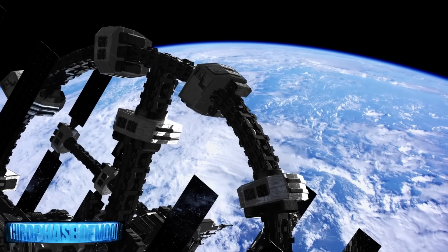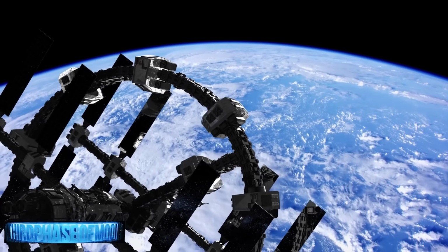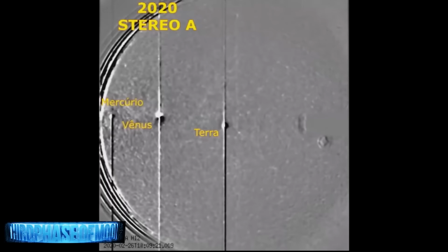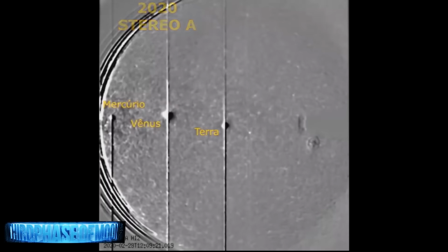All we know is there's something in space that was captured by the STEREO system, two anomalous objects moving in the direction towards Earth, and they are massive, almost planet-sized. It's hard to tell exactly the size of these objects, but I would have to estimate these are over 1,000 miles in diameter and length.